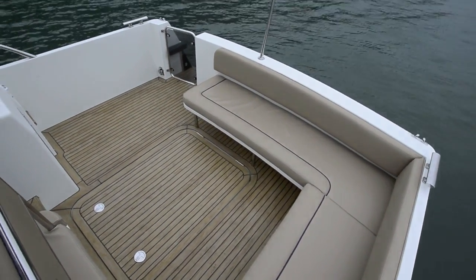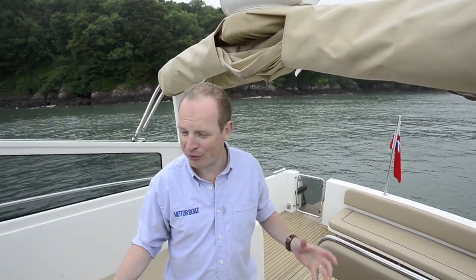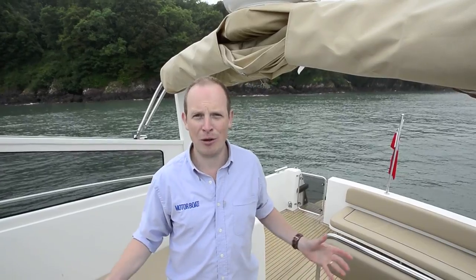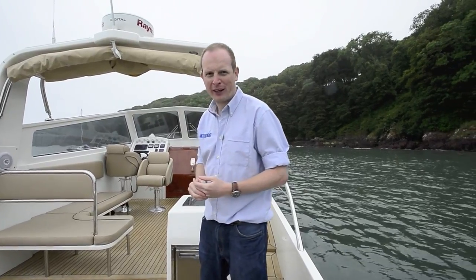This boat is coded for 10 people, and unusually every one of those 10 people could be sitting down at the same time on board this 34-foot boat, which feels, despite the amount of seating, very open and very spacious. So from this view you get a pretty good idea of just how much deck there is.